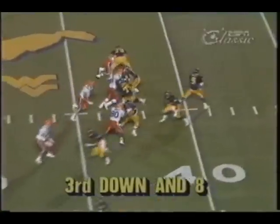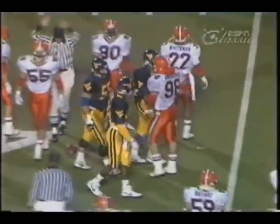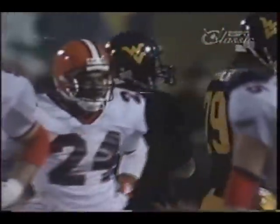3rd and 8 with trip receivers out. His formation. There he goes. He's on the sprint across midfield. Oh, over the top he goes and ends up at about the 42-yard line. Chris Ingham in on the tackle, but Harris that time went airborne.